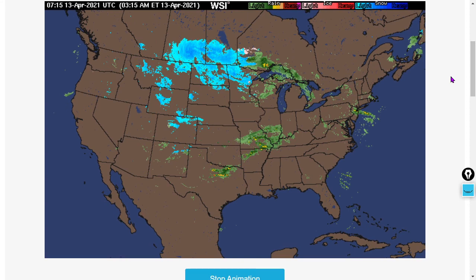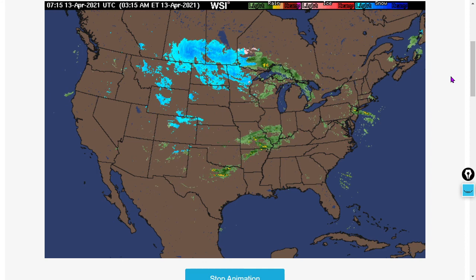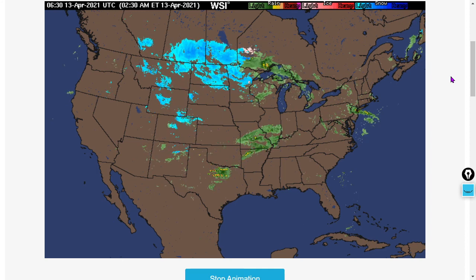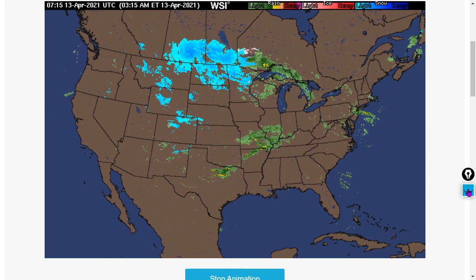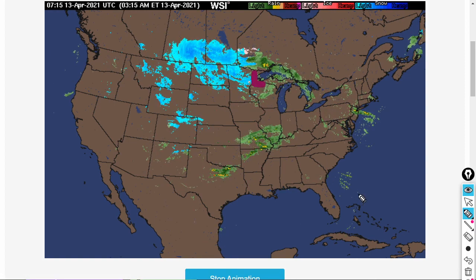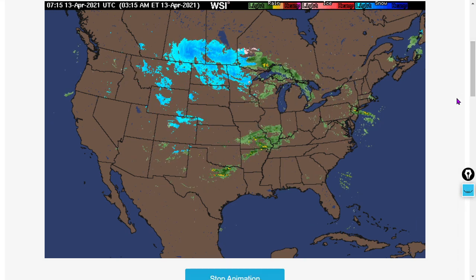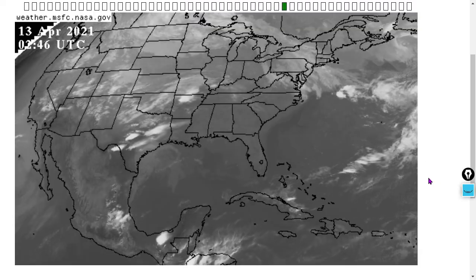Here's a U.S. Doppler radar map, and this powerful low-pressure system is still hanging out over the northern Wisconsin area there. The western tip of Lake Superior is around where that low is located, right about here. Some pretty strong storms there over Texas. You can see small patches of red featured there.